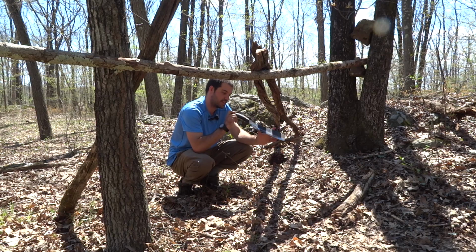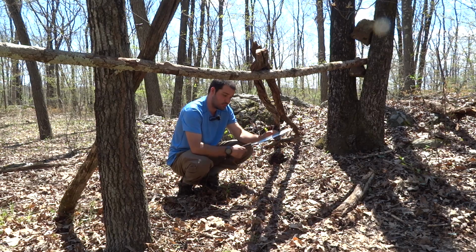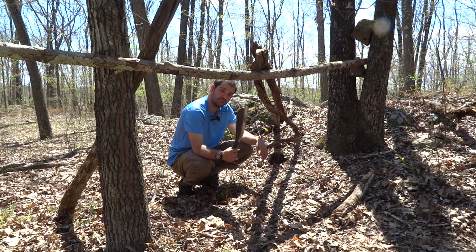I'm using my village parang today to set up the shelter. That's all I got. My one tool option, and I got my EDC as well, and I'll show you guys that later on in the video.